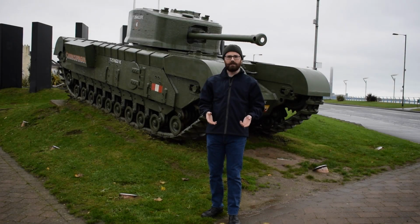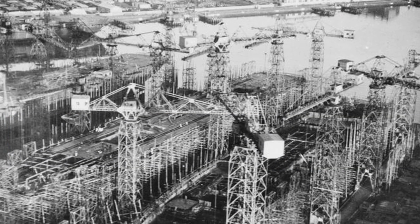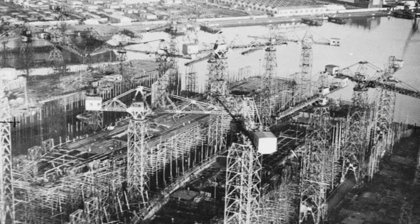So, the Churchill tank, what's the story there and what is it? Well, the Churchill tank is the British Army heavy infantry tank used during the Second World War and saw service from 1941 up until around 1952. Prior to this, the A20 design was being produced by renowned shipbuilders Harland and Wolff in Belfast itself.